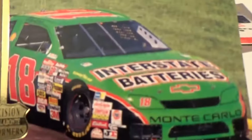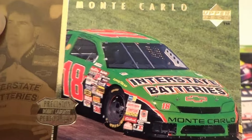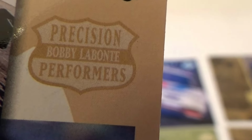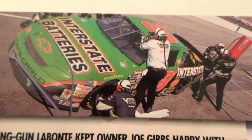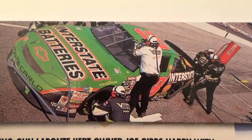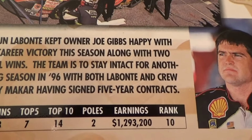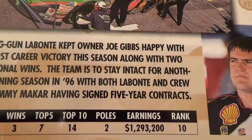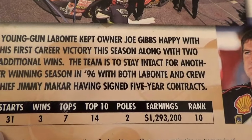Here's another Monte Carlo. Very nice. Bobby Labonte. There he is. Nice pit crew. So nice to see them in there getting some recognition. $1,293,000. All right. Very nice.